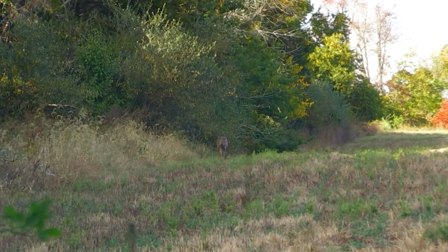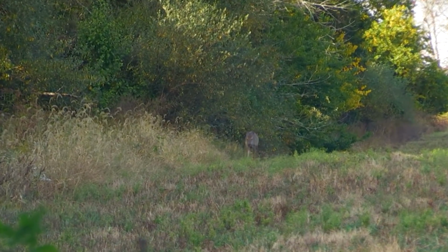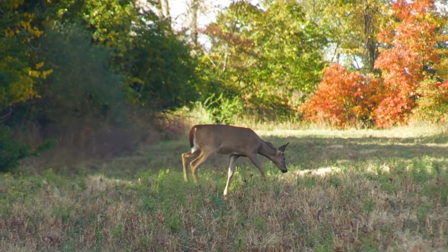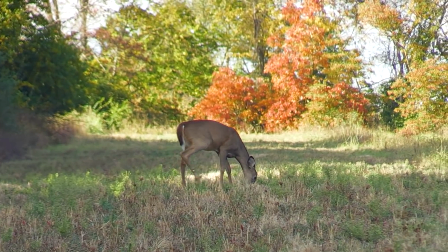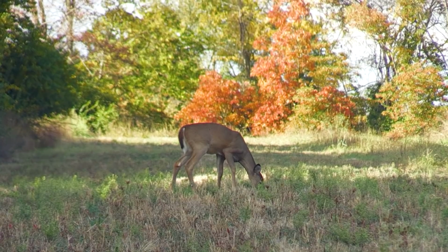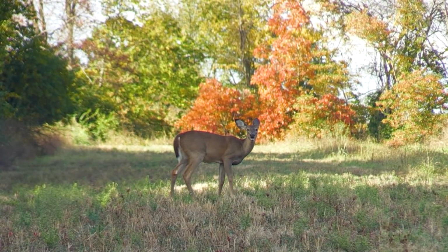There's a deer walking up right now. Oh gosh. You're okay, she's walking to us. I see her in here. You see her? Yeah. Okay. Do you want me to zoom in or anything? No, this is perfect. If you look at its head, it's a button buck. Can you tell? Oh yeah.